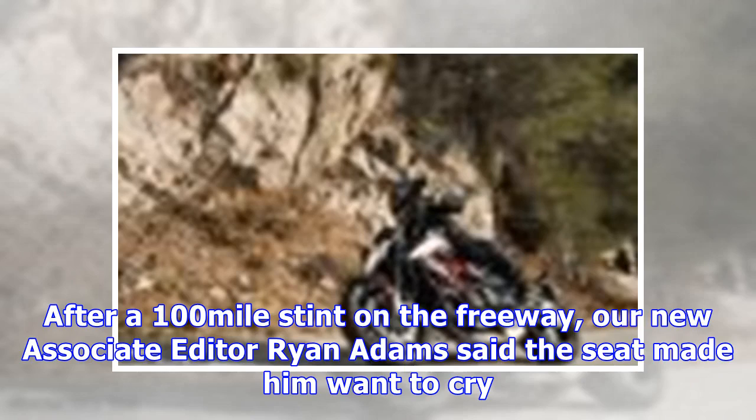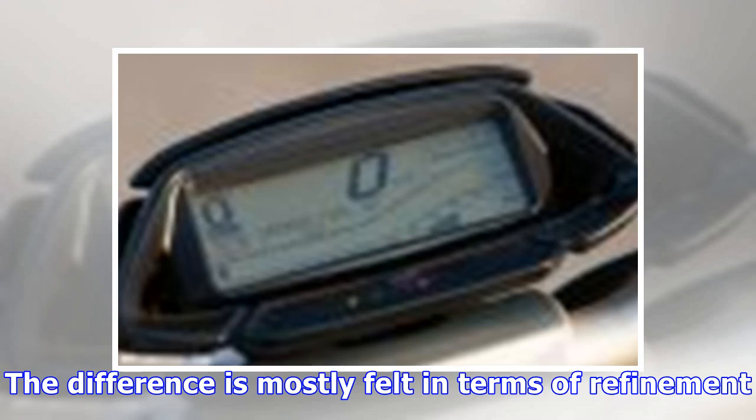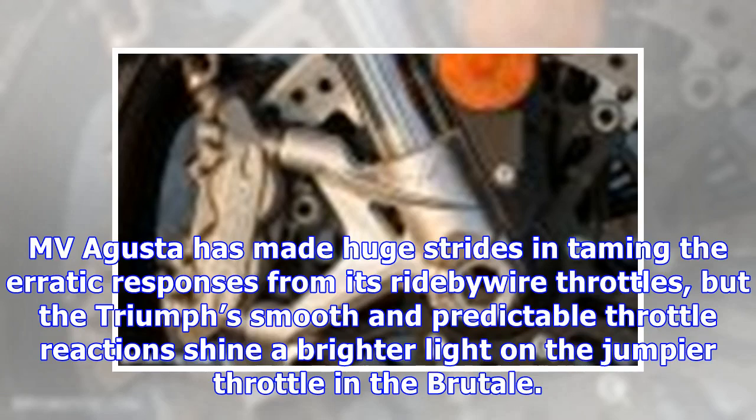After a 100-mile stint on the freeway, our new associate editor Ryan Adams said the seat made him want to cry. Riding around town, the pair of 3-cylinder motors feel quite similar, with broad power bands that make both feel lively and eager. The difference is mostly felt in terms of refinement.